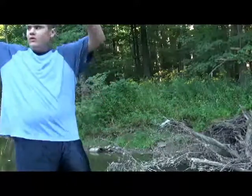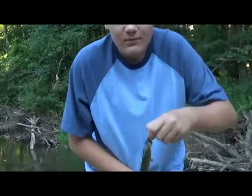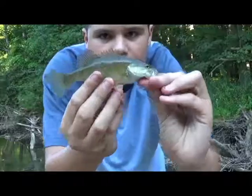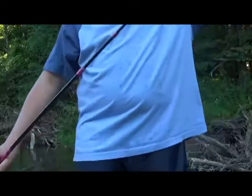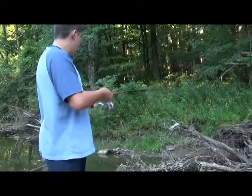Oh, Smalley. Smallmouth. I tried for an hour on a crayfish crankbait to get a smallmouth. End up catching one on a worm. This is frustrating. Oh. Whoa.